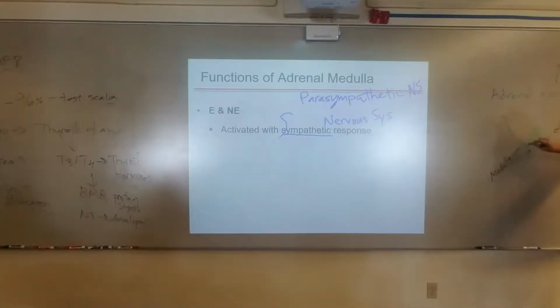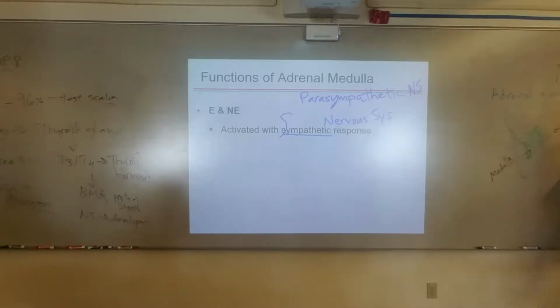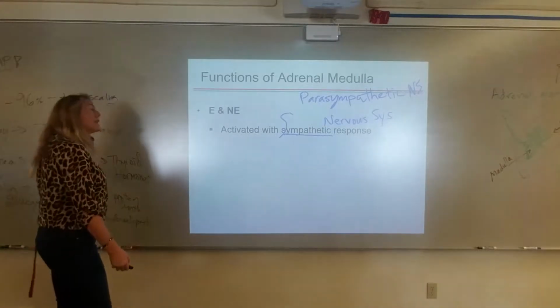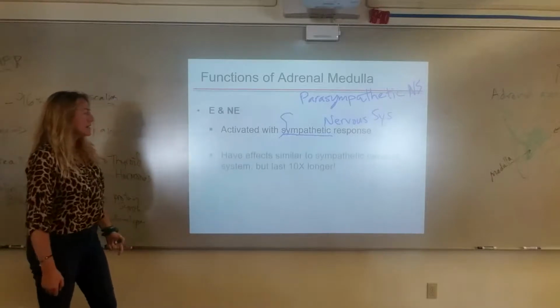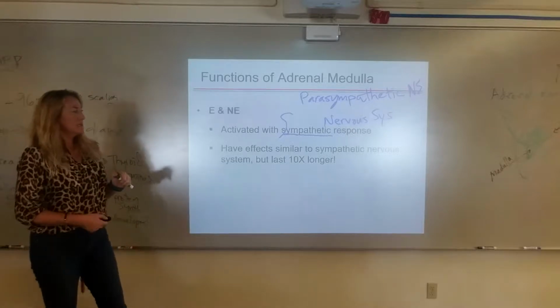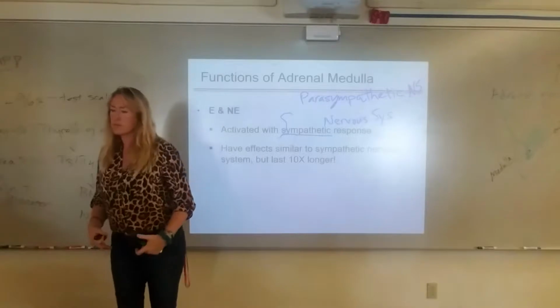There's nerves that come down from your spinal cord and from your brain, and they actually say, okay, release, start dumping out norepinephrine and epinephrine. Mostly norepinephrine, okay? So the adrenal hormones, the adrenaline, that's where the name comes from. Adrenal medulla, adrenaline, noradrenaline, okay? So norepinephrine and epinephrine actually get released from the adrenal medulla in part of that sympathetic nervous system response.